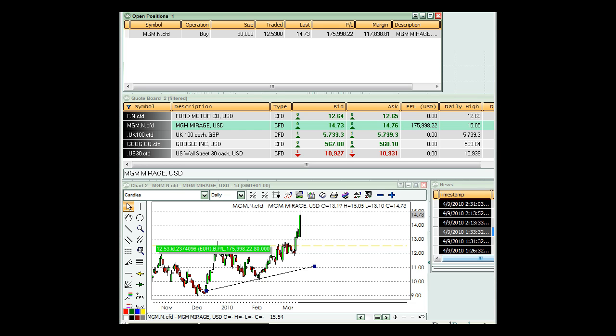We missed it by 5 cents since the high of day was $15.05. Nonetheless, an impressive accuracy, near 100%. Share price closed at $14.73. Secondly, let's take a look at Beyond Trading MGM Mirage technical chart.